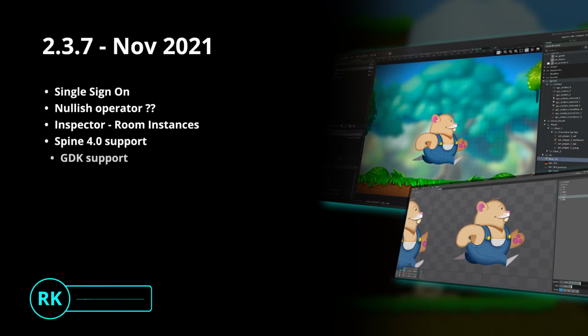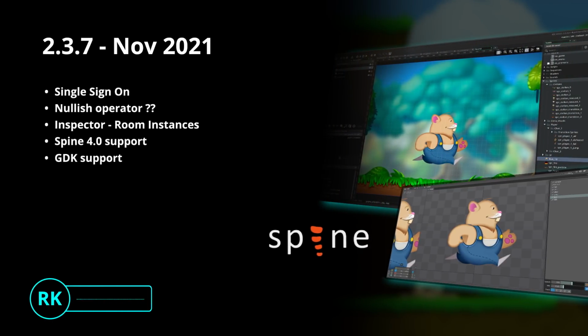Spine is used by many of our users, and we've been trying to upgrade to Spine 4 for quite some time. We managed to get that in in November this year. Also, Microsoft Game Core GDK support is really key to us going forward.